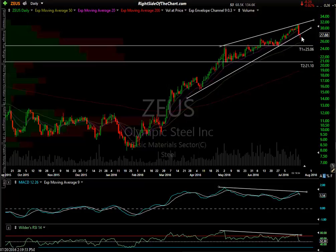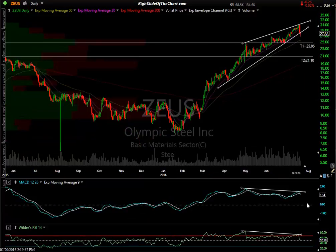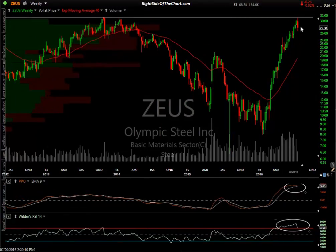Shorting a breakdown, especially as close to the trend line as you can get. Negative divergence confirmed on the RSI and the MACD. There are your targets. I listed stops. And just to confirm this trade, we look at a weekly chart. We just so happen to fail. Big bullish, look at this big bullish engulfing candlestick so far.